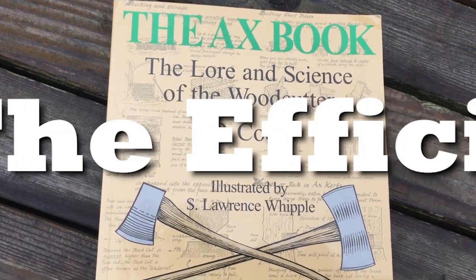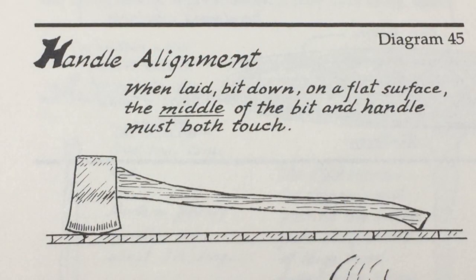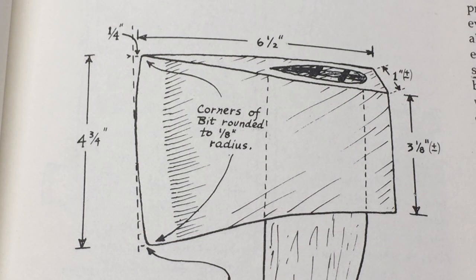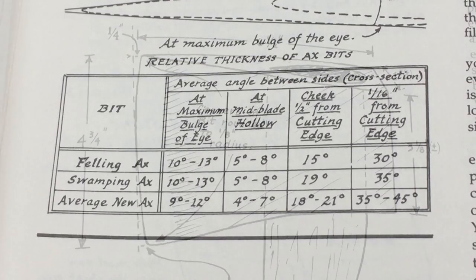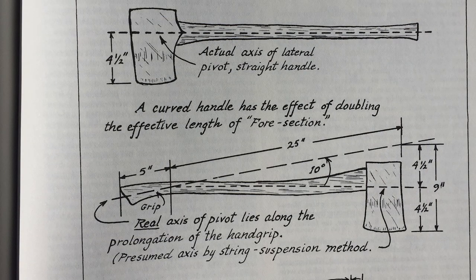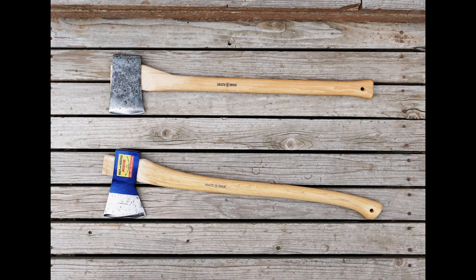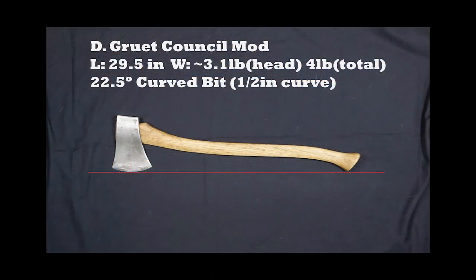Well, if you did not watch the Efficient Axe series, I encourage you to do so. That was another series where we took a look at the theories of axe design from a very famous author and a very nice book, put them to work, and tested his ideas and had some very interesting results that informed us. But in the middle of that, truly unsolicited and by surprise, a viewer submitted an axe that he had essentially designed. This is not an axe you can buy.